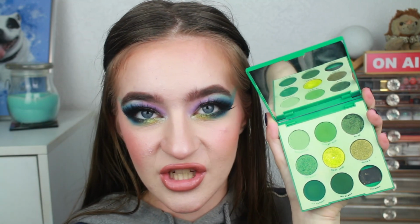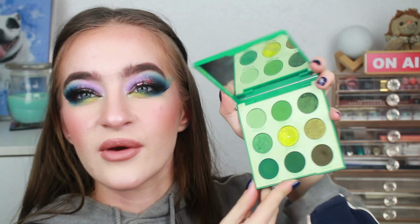Next is the Colourpop Just My Luck palette, and this is what it looks like. I currently have Charmed in a Pan Those Eyeshadows. You know what? I'll put it in. I'll pop it in. There you go. I'll show you the full palette. This is what the palette looks like, the completed palette.